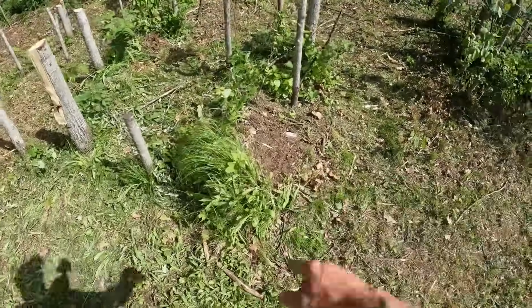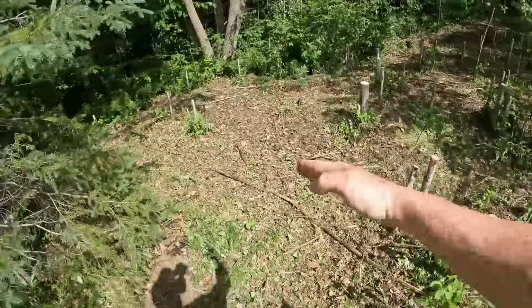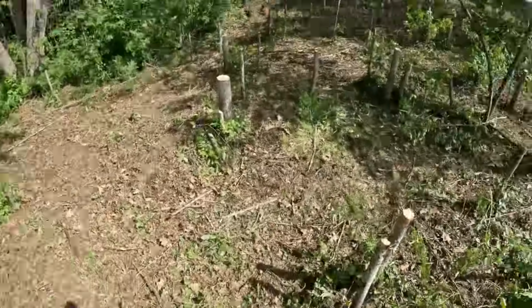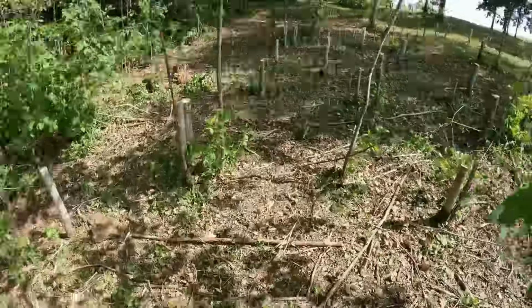And of course, we find high spots like that. That'll be taken down. We find low spots. There's quite a low channel that cuts down through here. It's kind of nice for drainage. And lots of old rotten stumps.